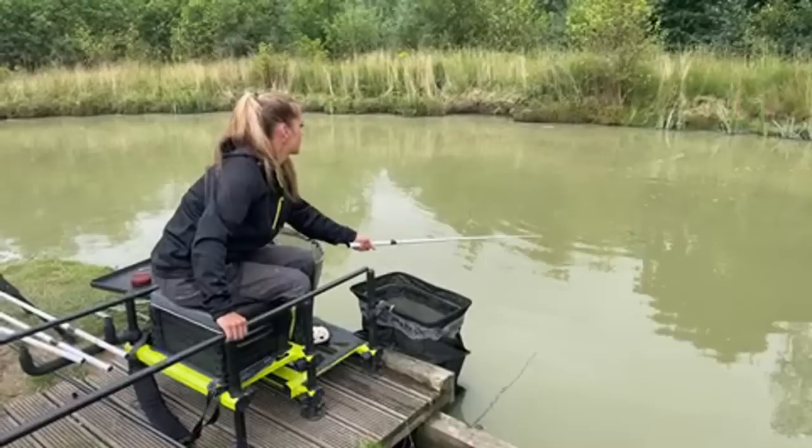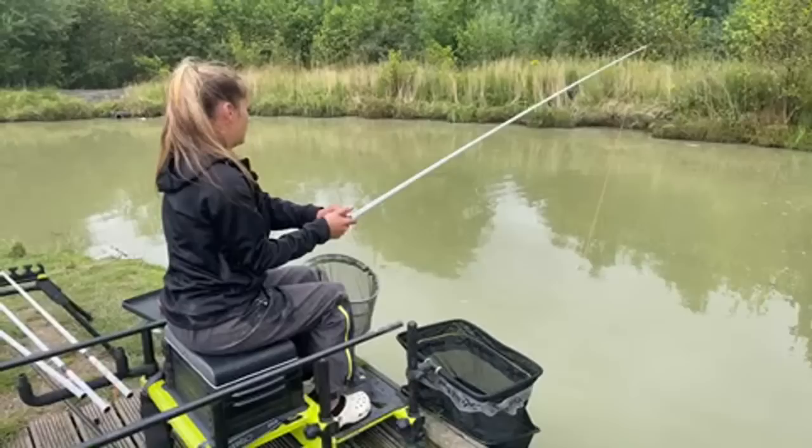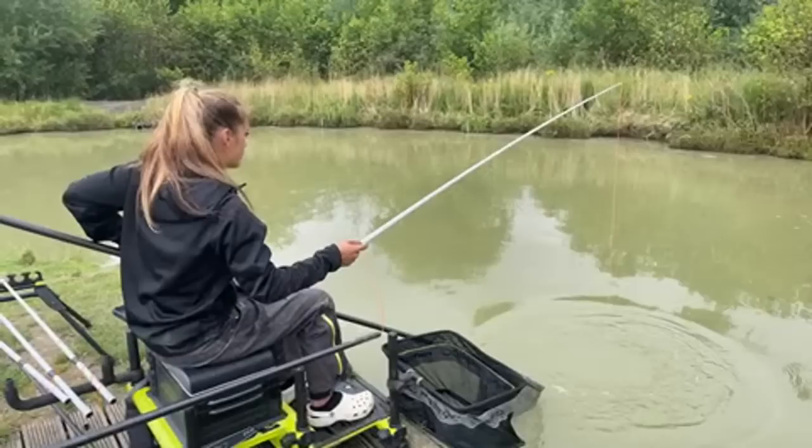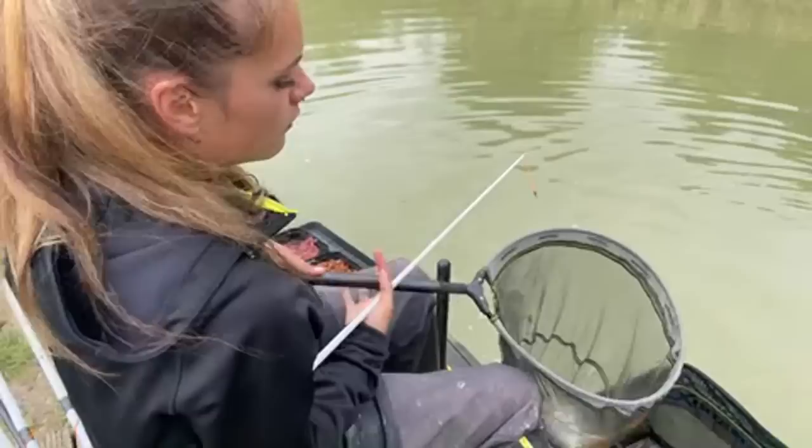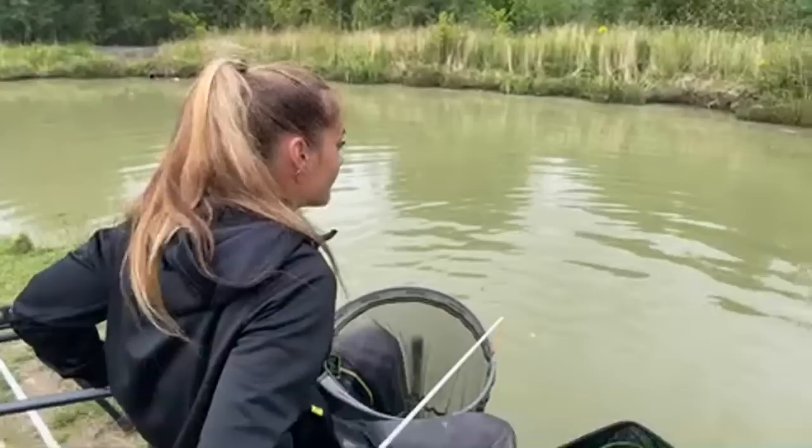Was that one back over across where you've been feeding the casters? Yeah, they've just moved back across. I think I spooked them, to be fair. It's a nice fish. I'll have a look at that one, and we'll call that it, I think. Oh, he's having a bit of a... Perfect demonstration of mugging.